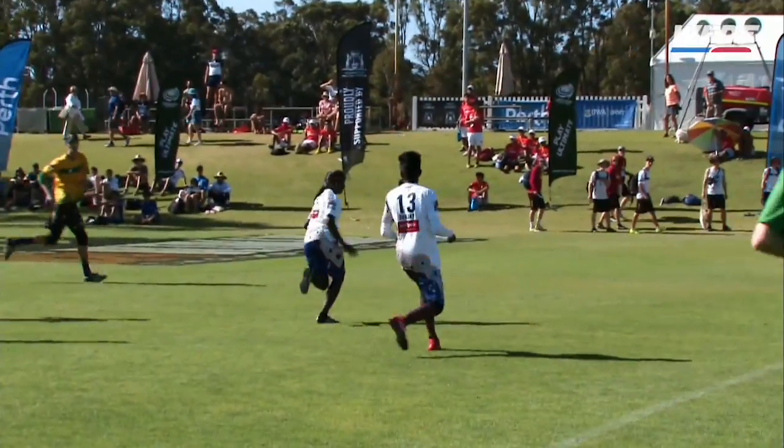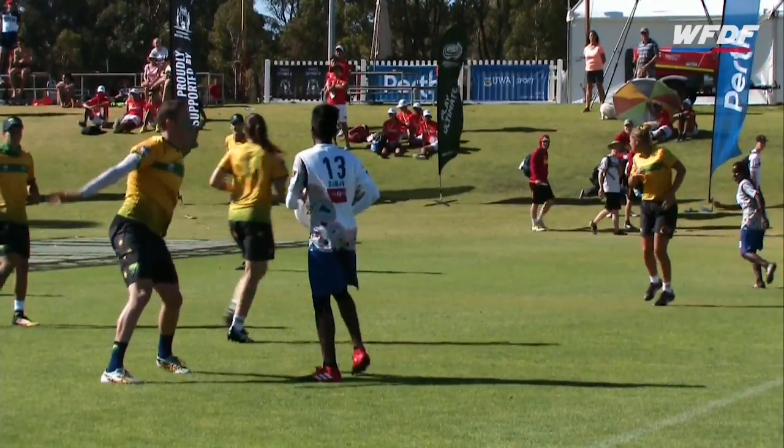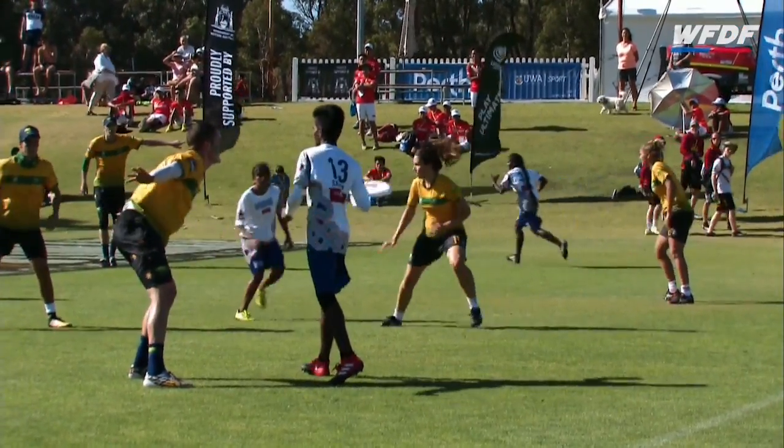This is quality stuff. Skill City, isn't it? We've got Selvi to make that catch. There was a long catch there, spiking down. I think we're just seeing a replay here.